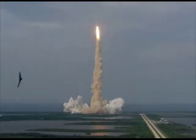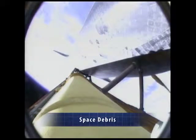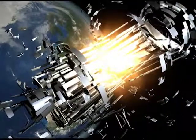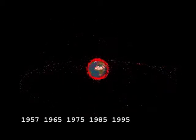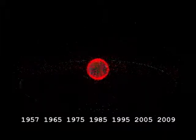In the last 54 years, there have been over 4,500 missions into space. Whenever we leave something in orbit that we are no longer using, it becomes space debris. Space debris is any object in space, man-made or put into orbit by humans, that is not a functioning satellite. Over the years, the amount of space debris has grown dramatically. In this animation, the red dots represent space debris, some of which are inactive or dead satellites. The green dots represent active satellites.